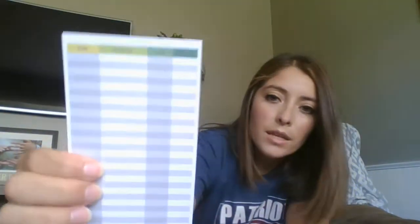And I just got these ones on Amazon. If you just go on Amazon and type in money envelope system, a bunch of things will pop up. And there's some for $6, $7, $12. I think the set that I got was $12. And it comes with the labels to put your categories on. And it comes with these sheets, which I'm going to get to in a minute. And they're double-sided.